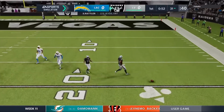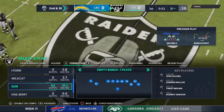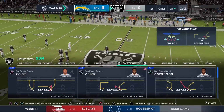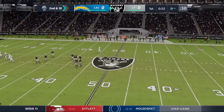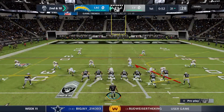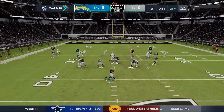His throw incomplete. Darren Waller, the intended receiver, but it'll be 2nd down. But defensively, you're over there trying to catch your breath and trying not to show the offense that you're a little bit fatigued. You're right back out there after the turnover. Now they've got to work towards getting another couple of stops and forcing them into at least a long field goal situation.